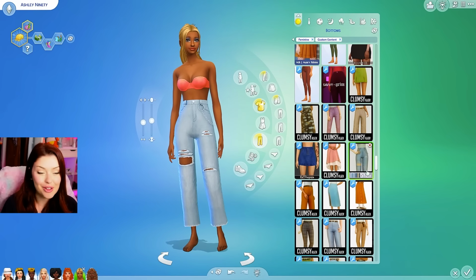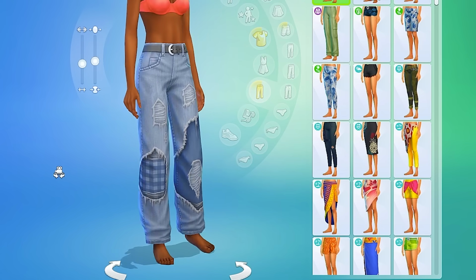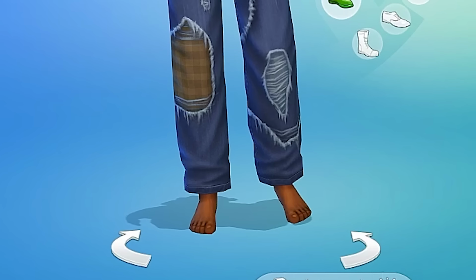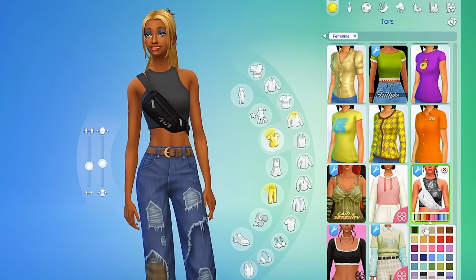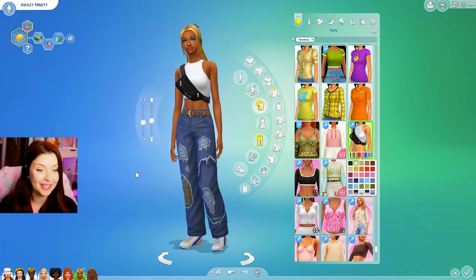So I have these. These are also from Clumsy Alien. Oh, we actually have these with the belt and the ribs. We've got the pattern down there in one of the ribs. Maybe we'll do a darker swatch with these shoes here from the Retro Fit kit. And I think up top, I want to go really simple, just a simple tank top, or actually this with the fanny pack. This could totally work. Fanny packs were definitely in the 90s.